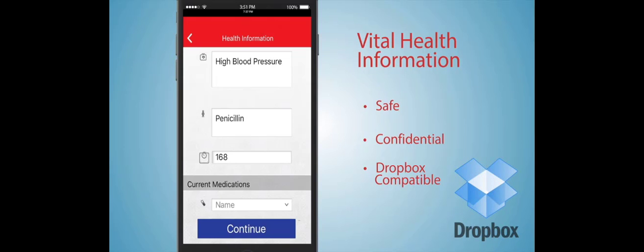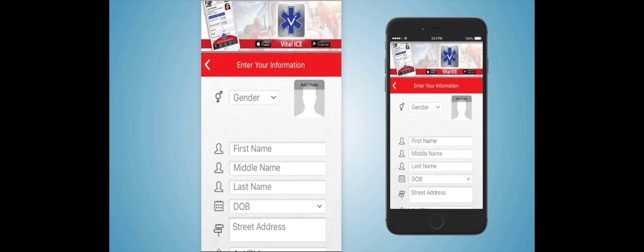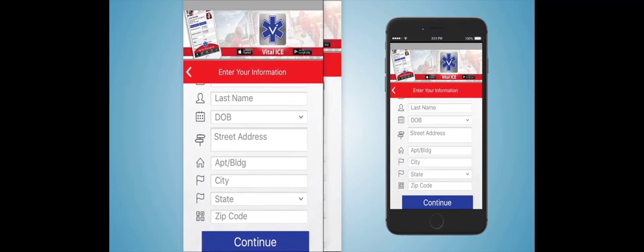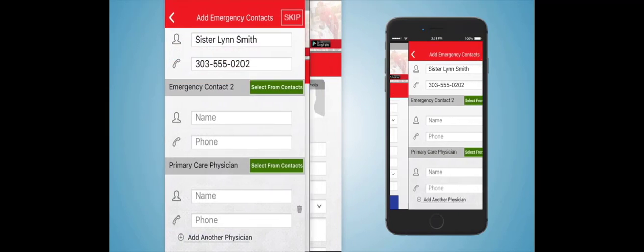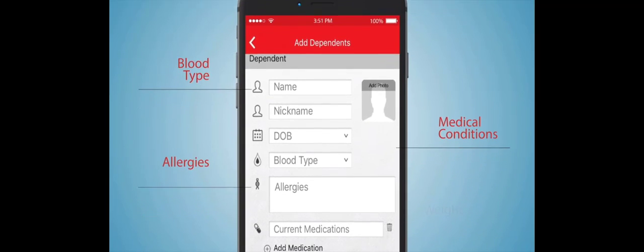Begin by entering all your vital health information, upload a current photo, enter your name, date of birth, address, enter two emergency contacts, their name and phone, enter your blood type, medical conditions, allergies, weight, and all the meds you are currently taking.